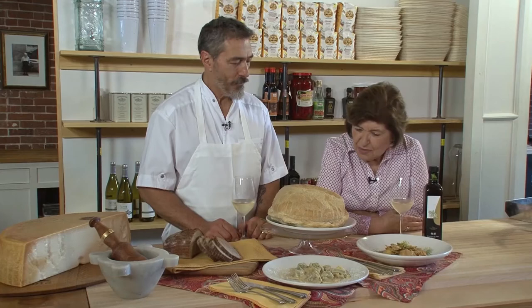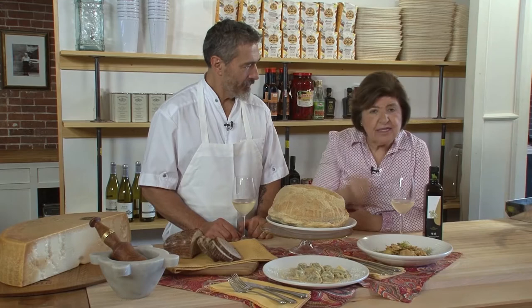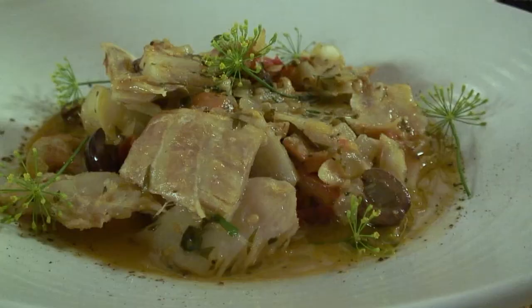So, all of these are beautiful. The pansotti, which is like a ravioli, of course, with those bitter greens. You can use any kind of filling you want. Very healthy torta. And, of course, the stoccafisso, the fish stew in umido. In umido, brava signora, sì.